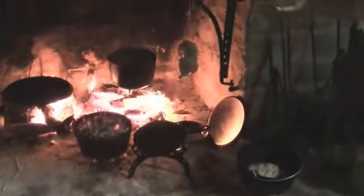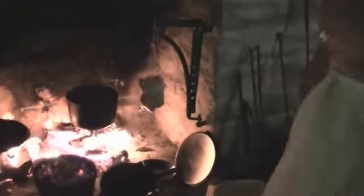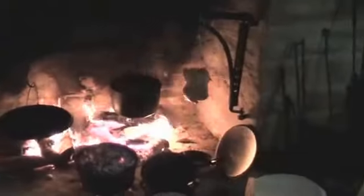So I'll be making, I've got beef barley soup. I'm roasting a chicken on a very rudimentary spit. It works very well, a rotisserie. I have beans in my bean pot, and of course water heating for washing up purposes later.